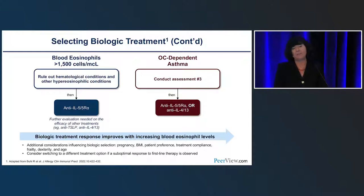The other caveat is if you have a patient who's on oral corticosteroids, and many of the biomarkers that you would want to measure could very well be reduced. So you're not going to see a T2 signal necessarily in that patient. You still want to do your biomarker assessment. And one other thought on that is you're going to want to check these biomarkers on multiple occasions, not just one, to get a real sense of what this patient is manifesting, because you may see some variability, and therefore you'd still conduct your assessment, and then you could consider an anti-IL-5.